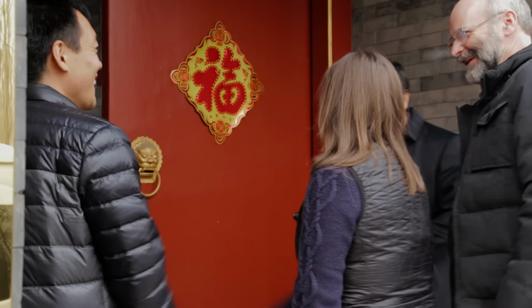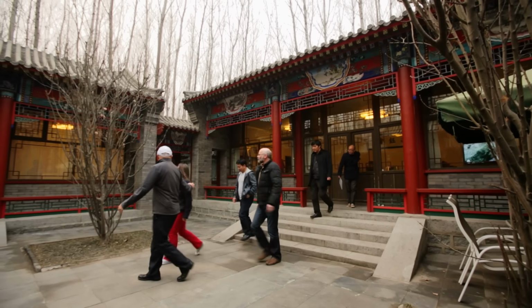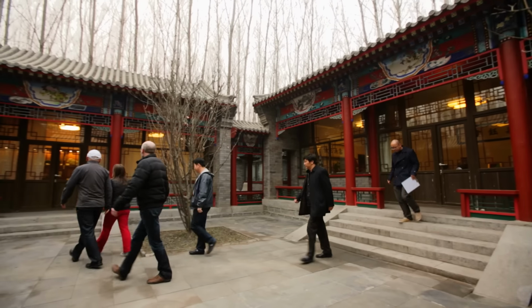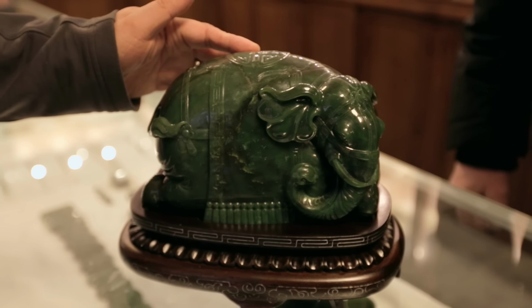So now the push is on to get it this year. The investors are hungry for more of what the Chinese call the stone of heaven. They showed Claudia and Robin what they did with last year's Jade City jade. This is from our Dynasty claim.